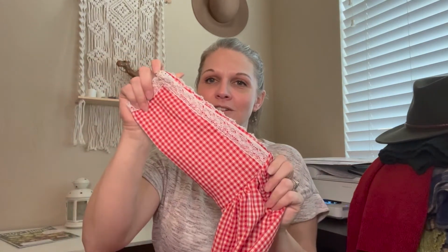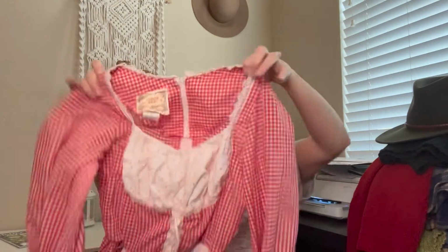This one is apparently very rare. Most of the ones I was finding were blue and white and not red and white. And even the sleeves right here, they don't have buttons, guys. That's a zipper. How crazy is that? Cool, huh? Anyway, I'm very excited about this one.